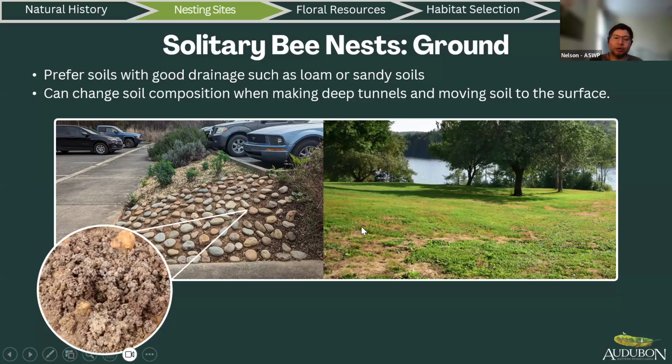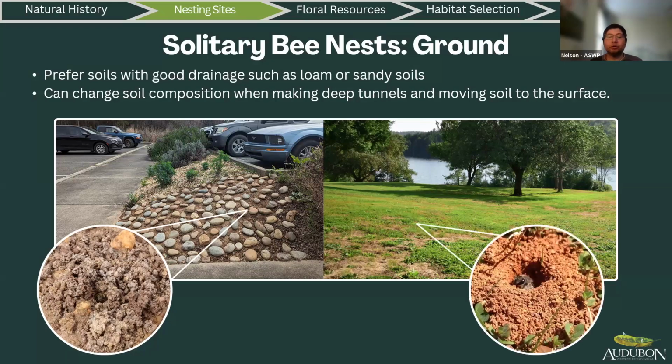And in the circle here, you can actually see a little solitary bee poking its head out of the burrow. Or it could be a patchy lawn or grass, and they also like to nest there. Different species are going to have different preferences of where they're nesting. They actually prefer soil that has really good drainage, like loam or sandy soil. The reason for this is that it's easier to dig through.